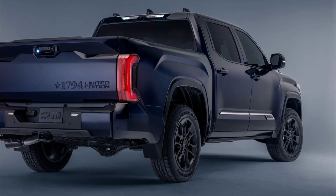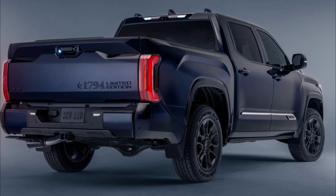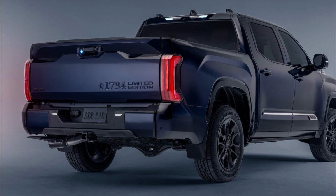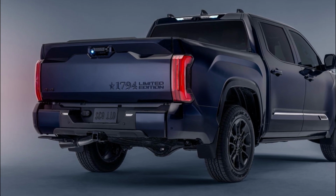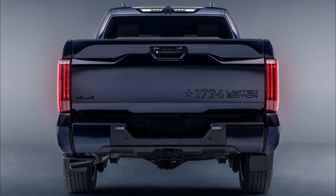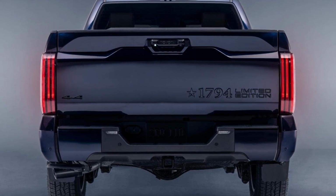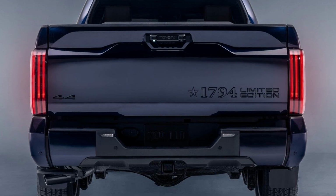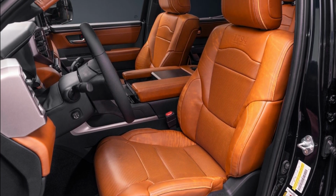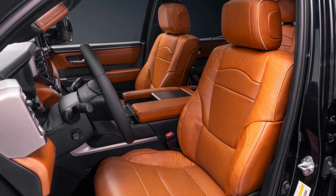This iteration places a heightened focus on delivering a premium leather interior experience while also elevating its off-road capabilities. Devotees of the Tundra have always taken pride in their robust and enduring trucks. This new special edition, with its exclusive production run of a mere 1,500 units, adds a layer of exclusivity to this rugged legacy. Rooted in the 1794 Tundra trim, the 1794 limited edition boasts a CrewMax cab, a 5.5-foot bed, 4-wheel drive, and the i-FORCE MAX powertrain, all standard features.